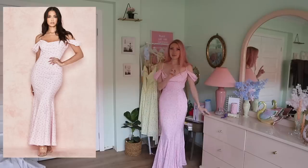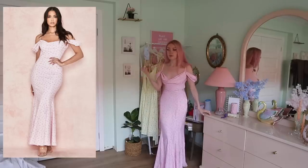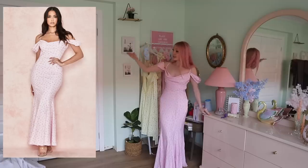Part of what I didn't like about this dress, and part of the reason that I wasn't going to buy it, was actually that picture of the model, because when I looked at her, I was like, oh, it's pretty. And then I got to like her feet area and I thought, awkward.